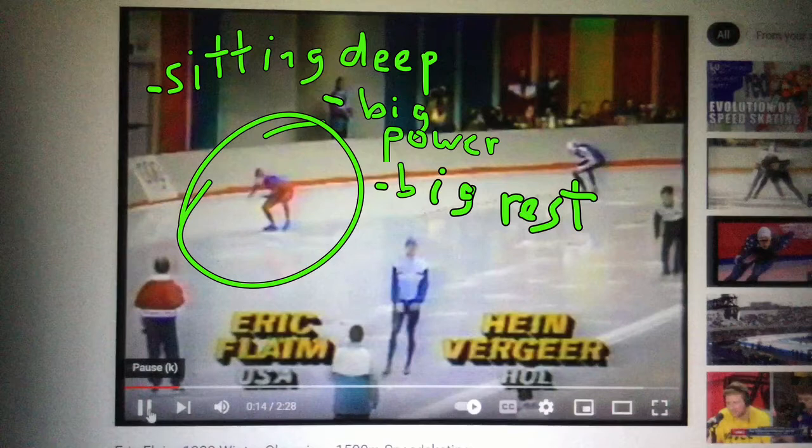Calgary, 1988. Eric Flaim out of the United States just had an amazing season in '88. He also won the World All-Around Championships in Medeo, Alma-Ata, skating his best 10,000 and just having a great season. He skated four races in Calgary in this Olympics and got fourth in three and got second in this one.